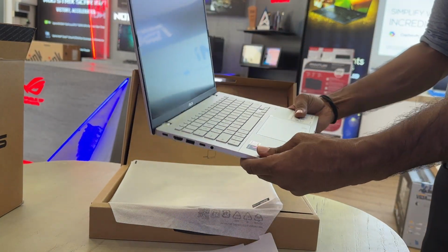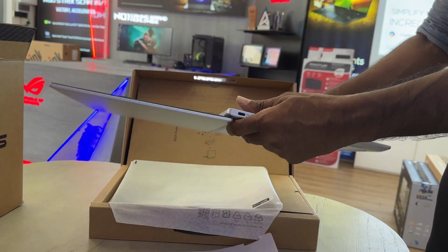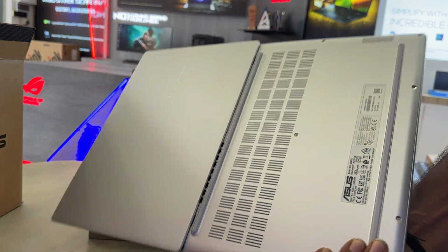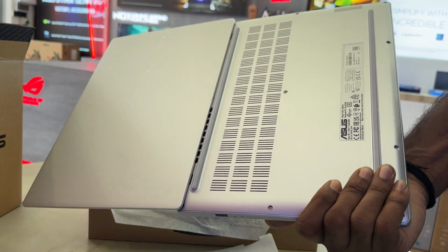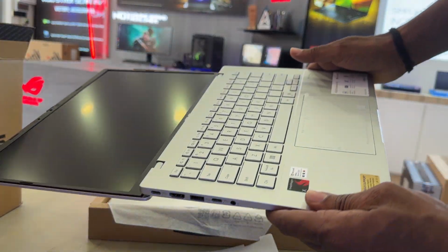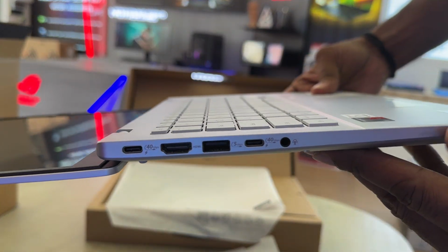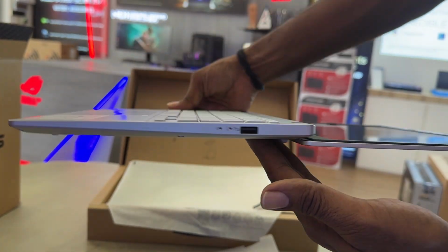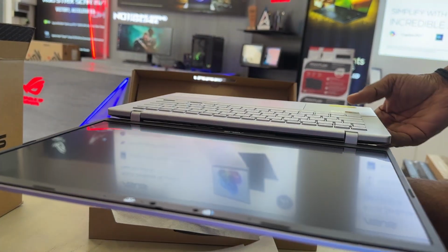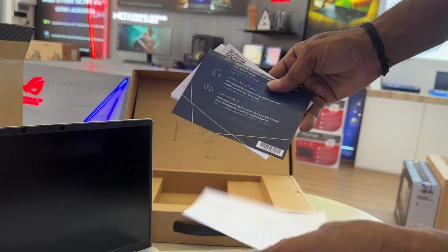First, let's talk about the design. The Vivobook S14 comes in a sleek cool silver finish with a premium metallic look. It's super thin at just 1.59 centimeters and weighs only 1.35 kilograms, making it perfect for carrying to work, university, or travel. Now the biggest highlight: performance.